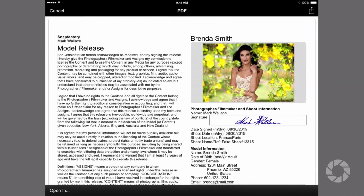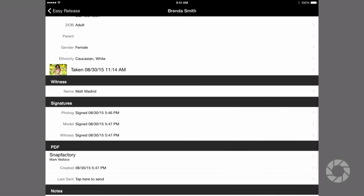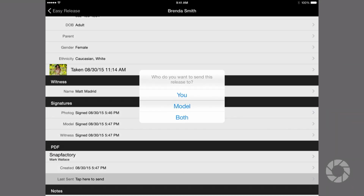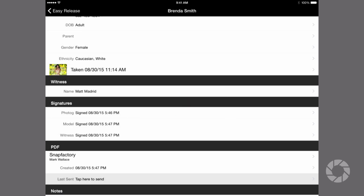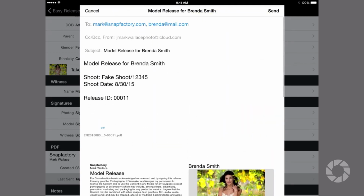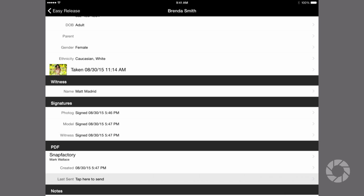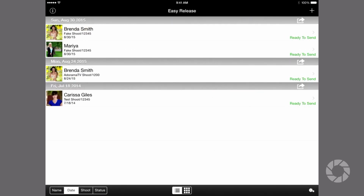And then once you have that done, you can click up here to share it through email, or you can do that at a later time. So you can just tap here to send. I'm going to send that to both the model and myself, and then you'll see email opens. And there it all is right there in a beautiful email. So it's really, really easy to create model and property releases and then keep track of all those. And you can store these on your iCloud account. And so everything is there when you need it if you're switching between devices. It is really awesome. That's Easy Release.